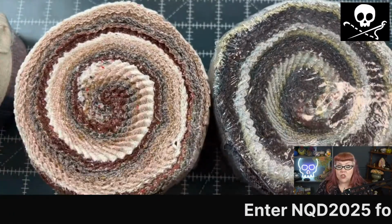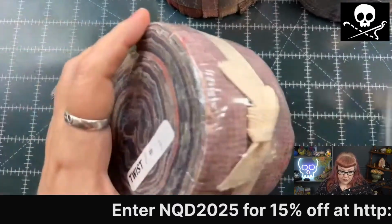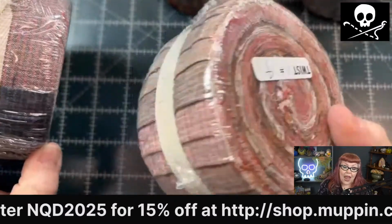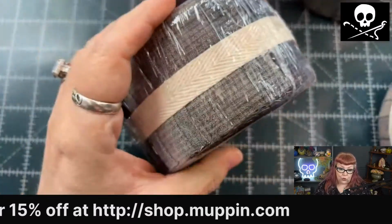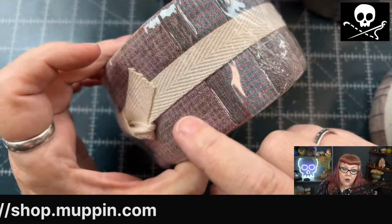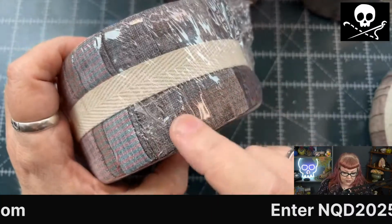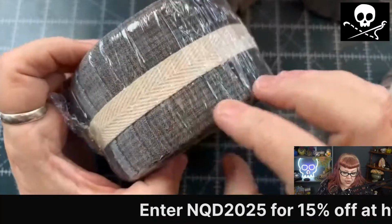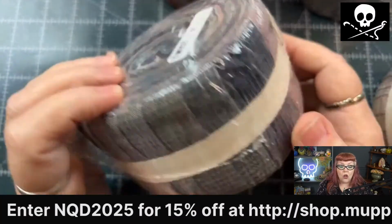Then we have two more that are also here. This one here is red, and this one here is blue. You can see you've got the same kind of thing going on, those beautiful different wovens in there, and they're so pretty.